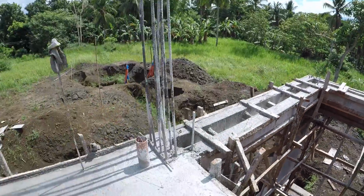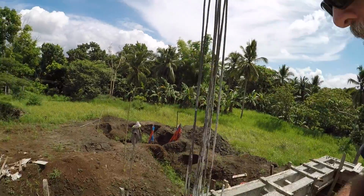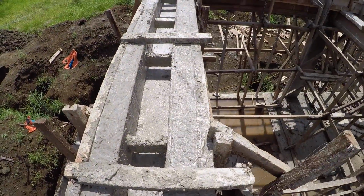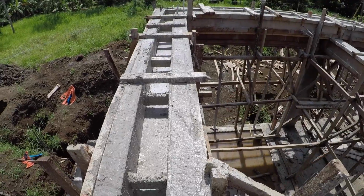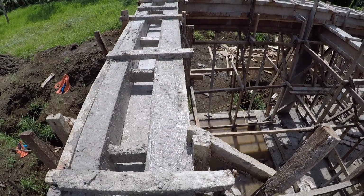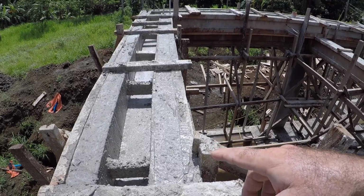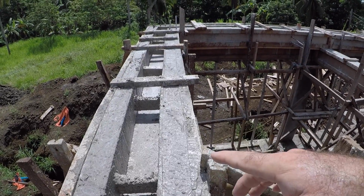So you have a steel reinforced roof beam with another set of steel reinforcement for the secret gutter. It gives you 2 layers of steel reinforcement for your beams, and that makes it very, very strong. Also, you can see the trench inside here for the secret gutter. Now, this trench actually is going to be lined with aluminum.